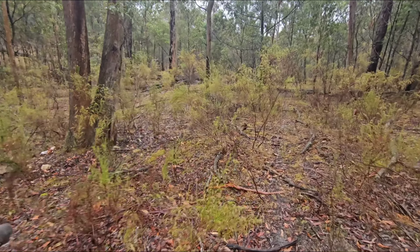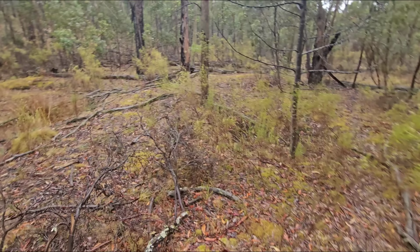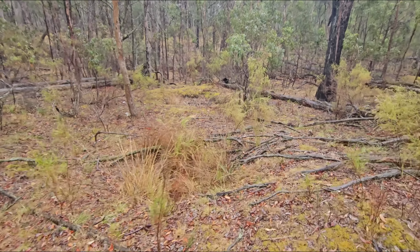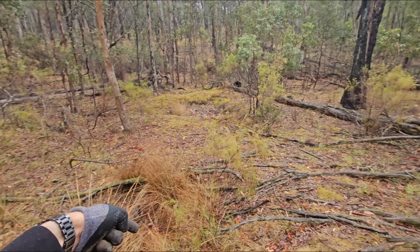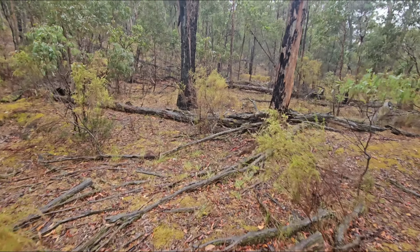I love being in the same area as the miners used to be, you know. You're just tracing their footsteps, which is fascinating. Every time I'm out here, I try and imagine a miner in every hole, and I know that probably wasn't the case. It was probably a miner to a couple of holes. He would have dug one, found gold, dug the next, found gold, dug the next, and so on and so forth.